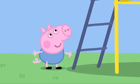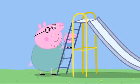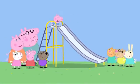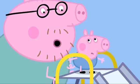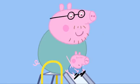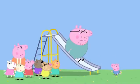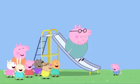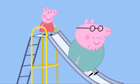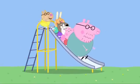George wants to play on the slide. Are you sure, George? It is a bit high. All right, I'll help you up the steps. Oh dear, it is a bit too high for George. Don't worry, George. I'll slide down with you. Daddy, you're too big to go down the slide. Don't be silly, Peppa. I'm not too big. Stand back. Ready? Steady, go! Daddy Pig is stuck. It's not funny. It looks very funny, Daddy. I suppose it is a bit funny. We'll have to push you down. Hey. Ooh.